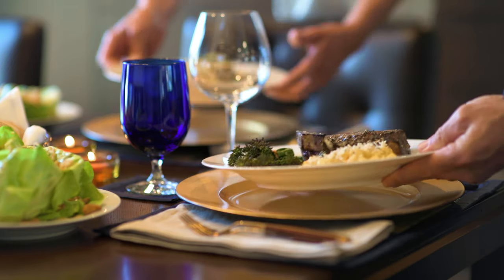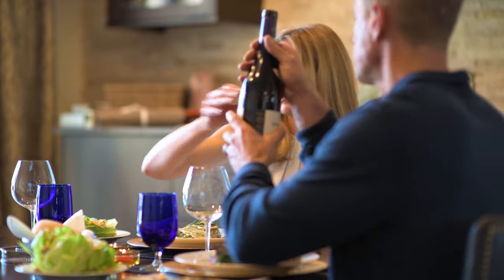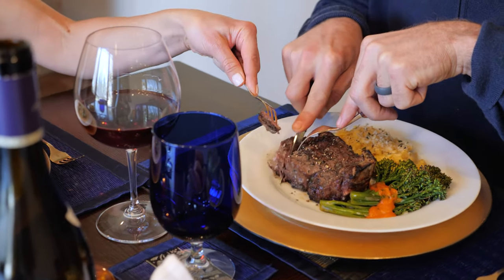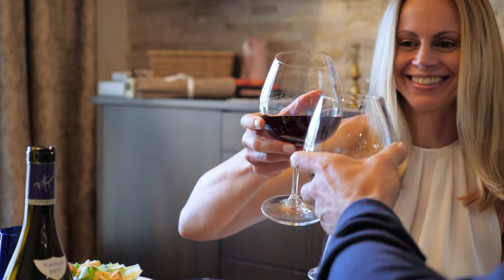So at this point, when we move to the table, we have about 35 minutes left. So I'm just gonna cut that first wine pour out. I'm gonna go right to them eating dinner. This shot with the dog was cute. And we got a wine shot of them clinking glasses. So we do have wine in there.